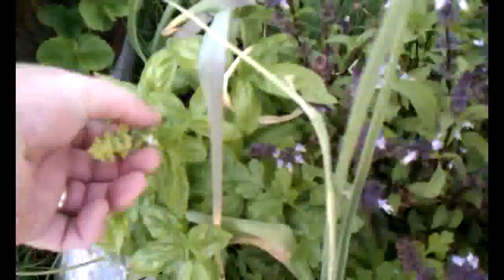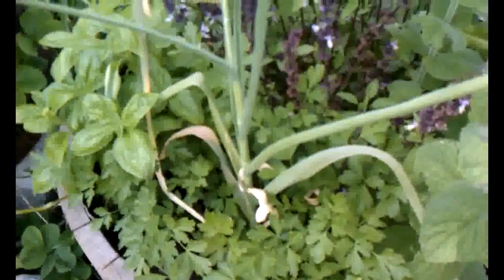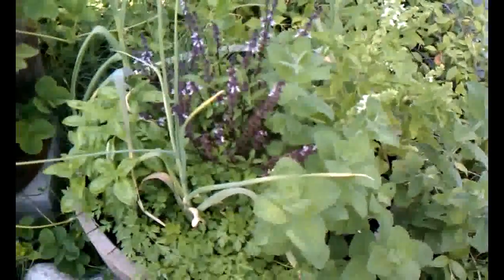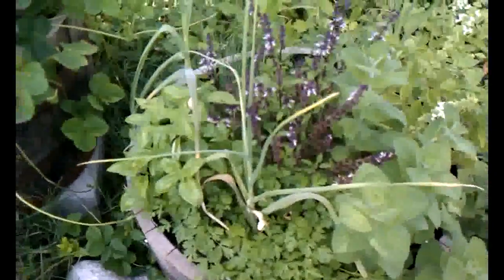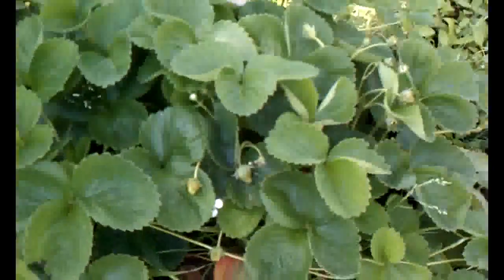Uh-oh, basil's flowering. Chop that off. Oh, that basil's really flowering. I guess I'll save the seed. Look at this mint. Looks like the mint and the parsley are going to struggle for dominance inside this thing. But I don't really take care of this all that much. We just come out and pick it. Growing like weeds. Even the strawberries I thought had stopped producing, but flowers and little strawberries.